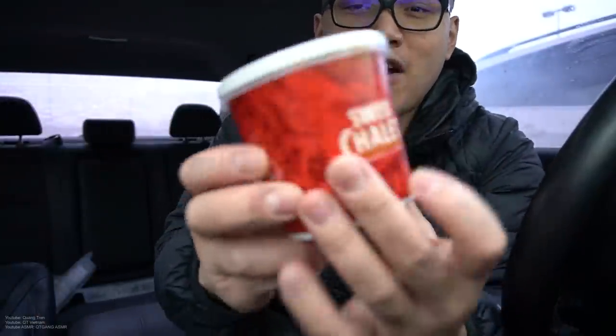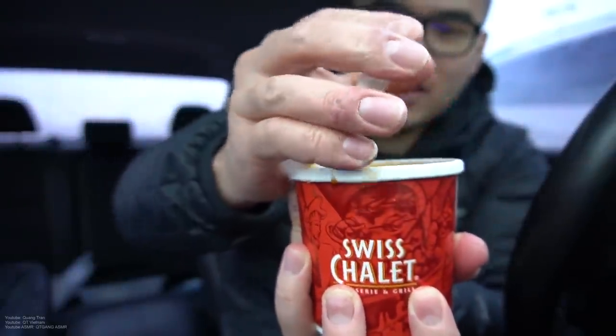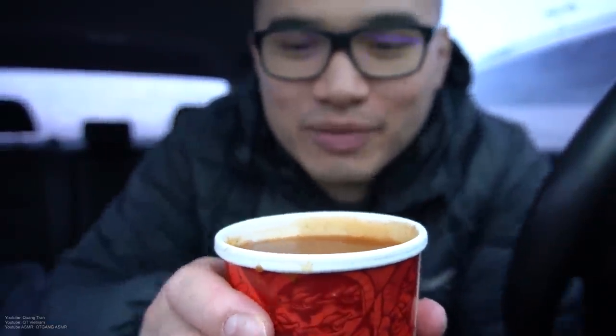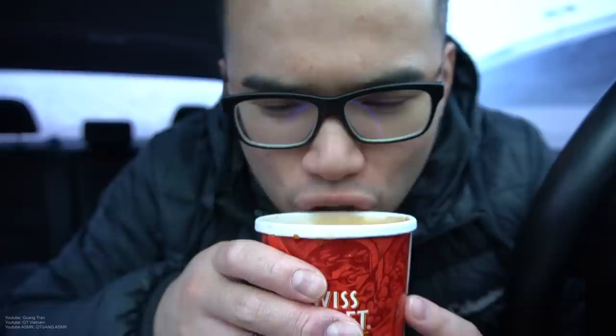Let's get into this. First things first, let's see how iconic this sauce is. A lot of people rave about Swiss Chalet sauce, like it's gold or something. A sip of this, quick time, guys. Yeah, it's got it, nice. Super pumped for this. I smell a lot of allspice in this, cloves, maybe some nutmeg. I'm super pumped for this.